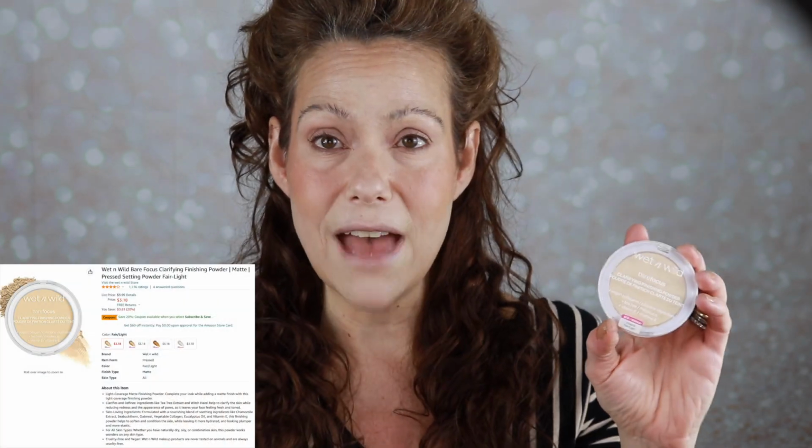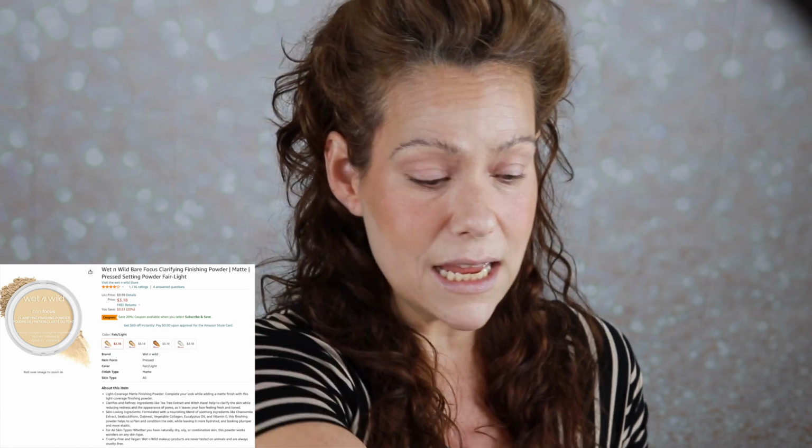Their Bare Focus powder, their loose powder I love, but I don't have it right now. The Bare Focus powder I also enjoy. So I'm gonna use that for my face, but not under my eyes because it is a mattifying powder. I'm just gonna take my little puff and set my T-zone and a little bit on the edges, because I did use a pretty glowy primer.